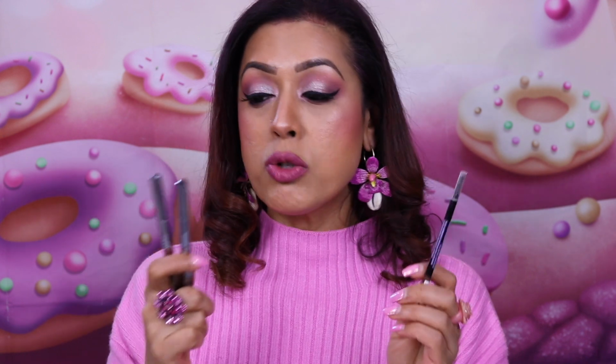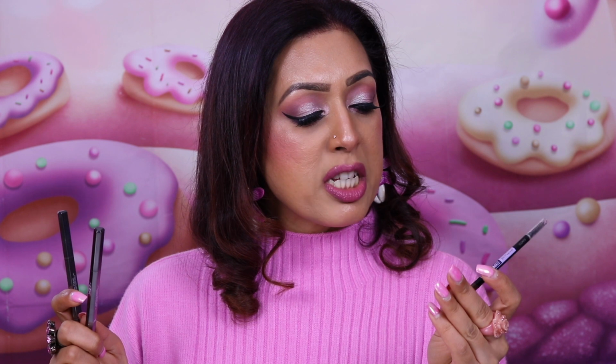I've got some eyebrow pencils. I've actually got three eyebrow pencils today. These are the Huda Beauty Bomb Brows Microshade Brow Pencils. My shade is in number 5, medium brown. And this is the Maybelline Express Brow Ultra Slim Pencil, again in medium brown.